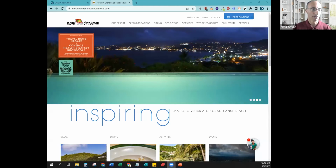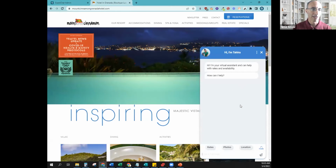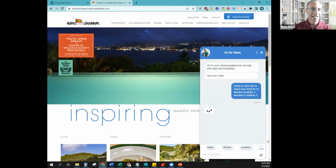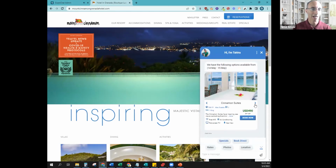Sure, no problem. What I can do, if you like, is show you the back end, so you can have a look and test it out. Let me show you. This is a hotel that we work with here in Grenada, and you can see they can change their photo. They've decided to put a person on it. So a lot of people think they're talking to a person, but in essence, somebody could go in there and put in their dates of arrival and departure, and it's not something I made up. It really works that quickly.